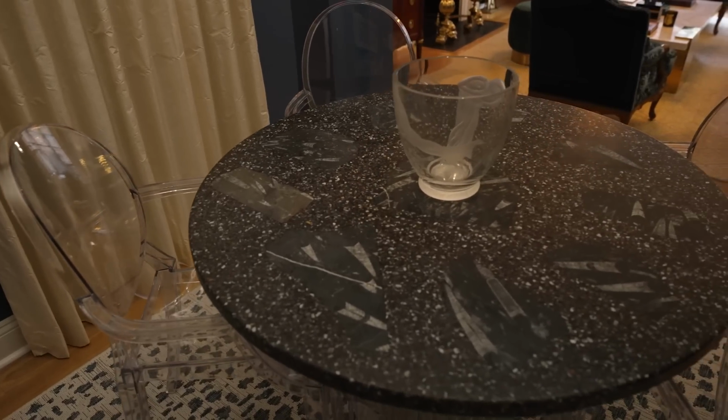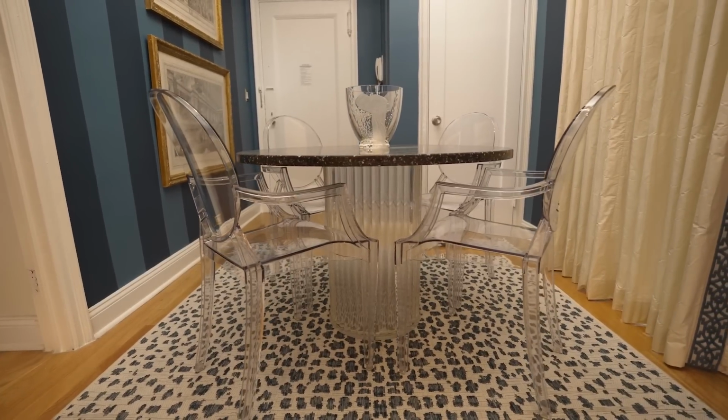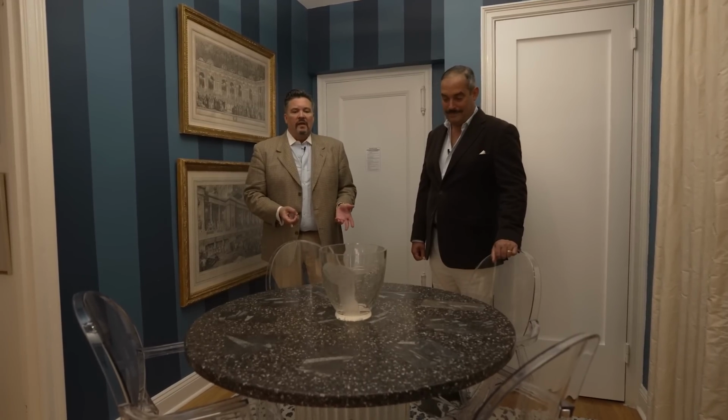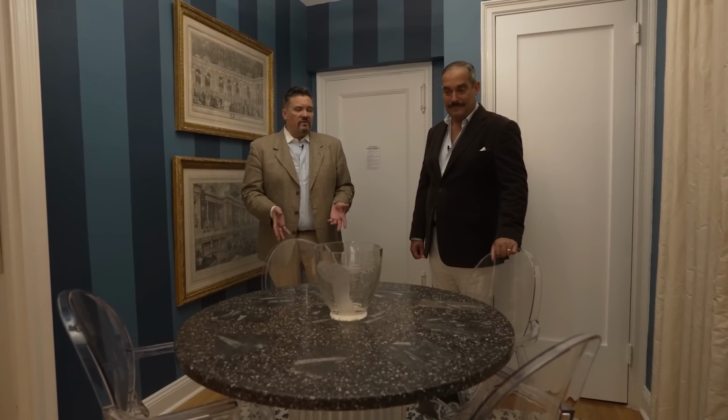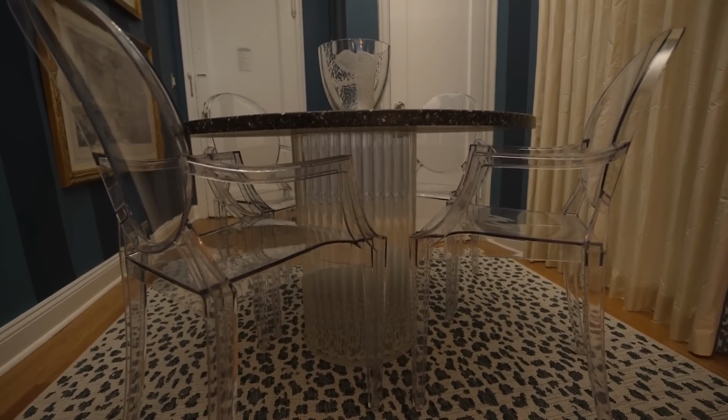But what we did is we treated this in a way that it would suit two functions, where you have this table that's almost like a center table. It's a pedestal table, Art Deco with lucite reeded base and this terrazzo top. And these ghost chairs, or knockoff ghost chairs, if you will. These are great because they can be stacked and get tucked into a closet.